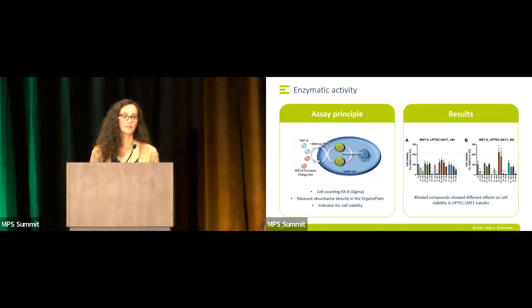So one of the other assays we employed was the WST8 assay. It's an indirect measure of viability. And same here, we found that there were just varying effects of the different blinded compounds. This was particularly in our OAT1 overexpressing cells. And there was an overall trend for the 48-hour time point to have a greater effect than the 24-hour time point.